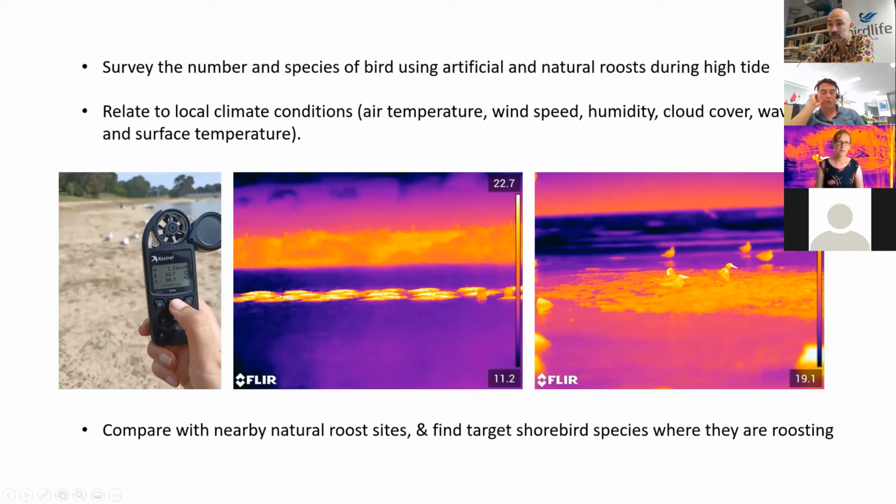So we aim to both directly compare the artificial roosts and nearby natural roosts, but also we hope to find target shorebird species where they're roosting. So actually actively seek them out, find when they're roosting, where they're choosing to roost at high tide and measure the conditions there and compare that with the artificial roosts.